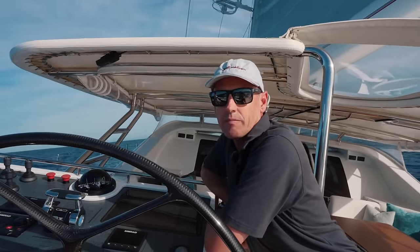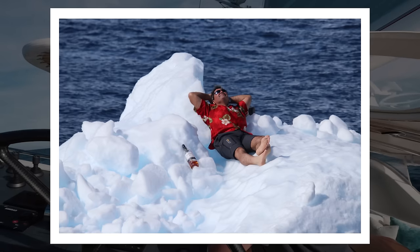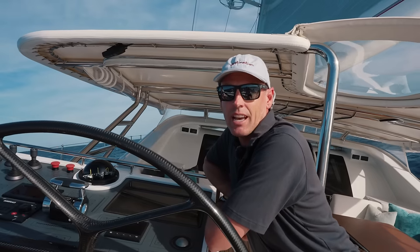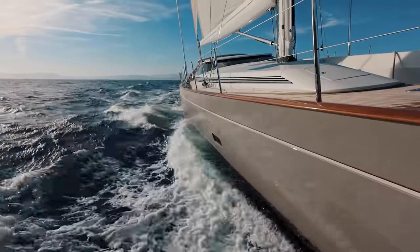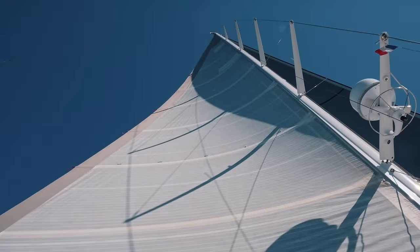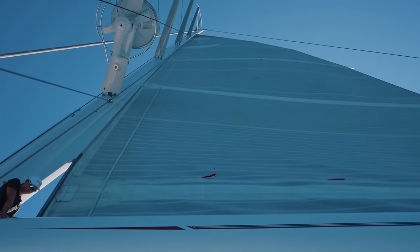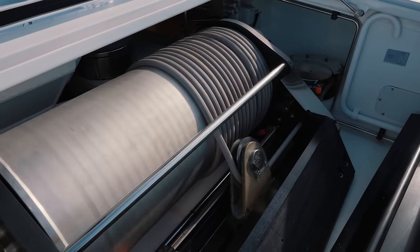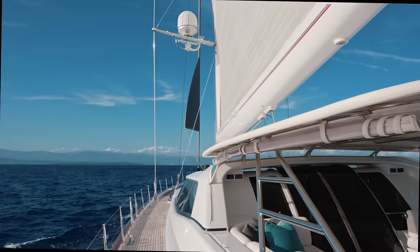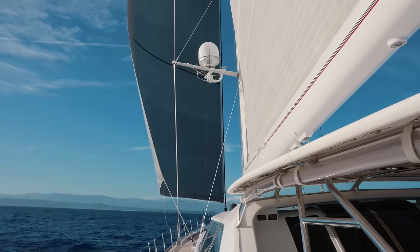So from the Med, we sailed down to Cape Verde, down to Punta Arenas, Antarctica for just after New Year's, and then straight back to New Zealand after that via Tahiti. And he says the aluminum hull and the carbon mast make her incredibly strong. And then all the modern features like in-boom furling, hydraulic captive winches and such means that she can easily be sailed by one person, which for a boat of this size is impressive.